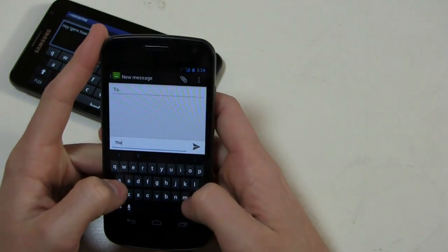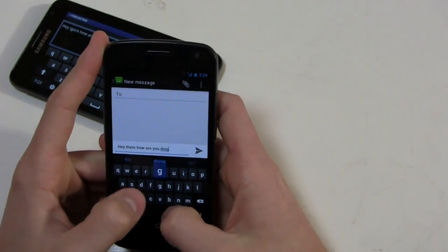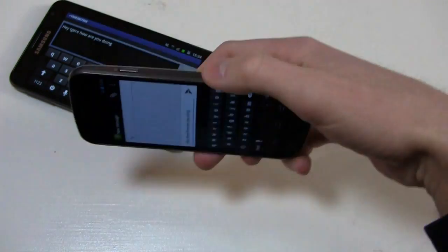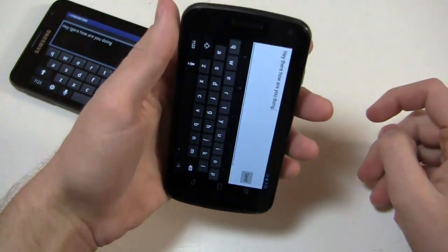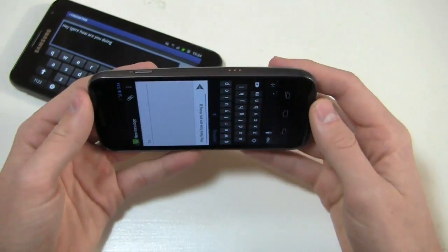So we'll just say, hey there, how are you, for example. And you could see, hey there, how are you doing? Easy, and it really corrected. It did a great job of correcting my errors. And then again, the 4.65-inch display is nothing to scoff at, though interestingly enough, the transition effects in Ice Cream Sandwich are just a little bit too slow for my liking.